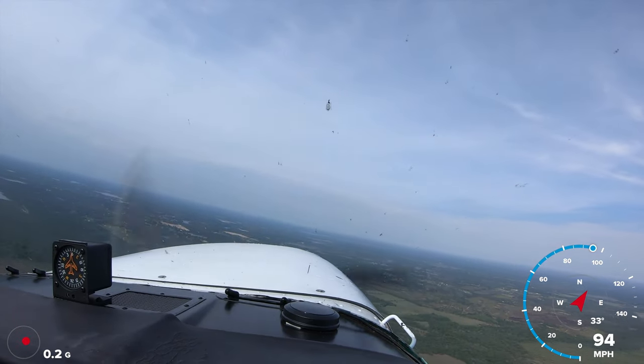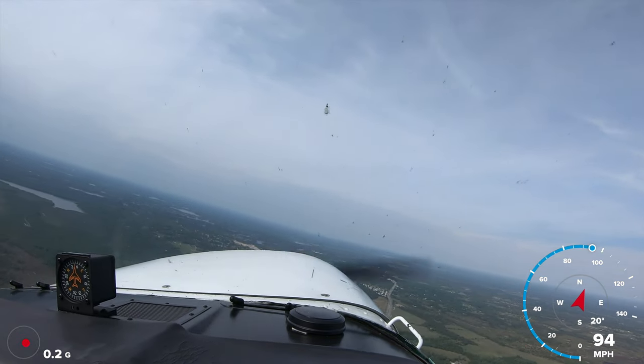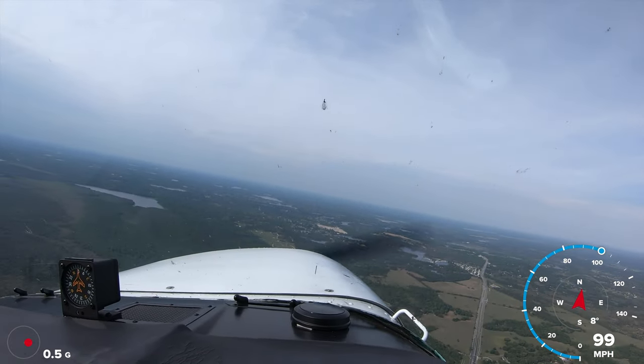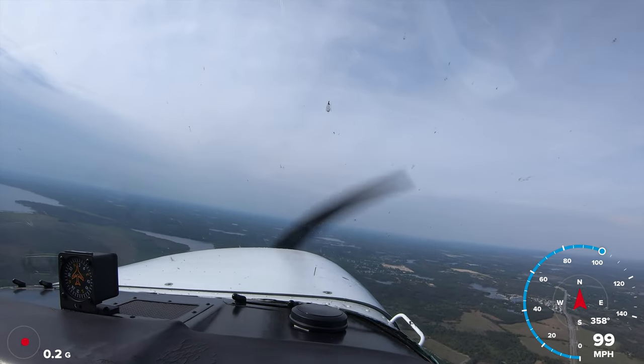Yeah, that thing is so weird because the side stick is the aileron. Oh, really? Yeah. They had that at my old flight school.